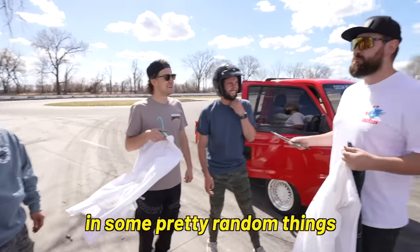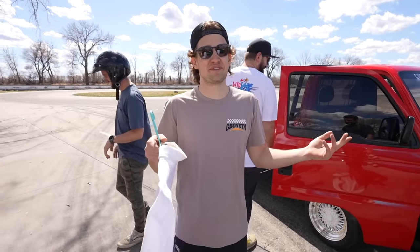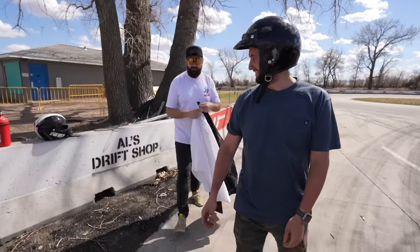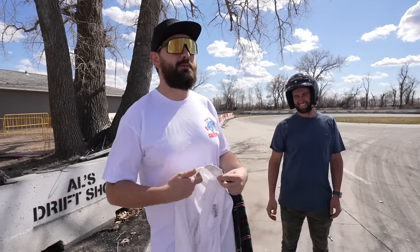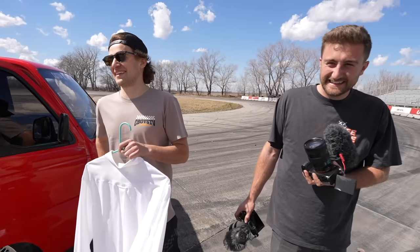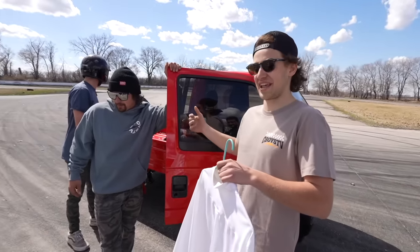Great. You have me dress up and prepare some pretty random things, and this is the most random, being that he's not doing anything but just standing and watching. I think it's just a way to show that you're truly supporting the mini truck out here trying to drift. I'm wearing a Scottish dress for a Japanese mini truck. There's not a whole lot that makes sense here. But then again, neither does everything else we do.